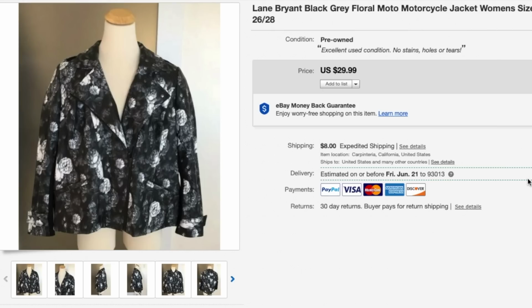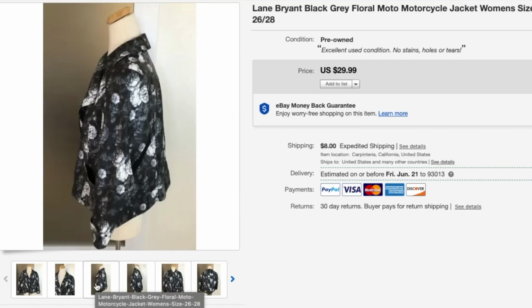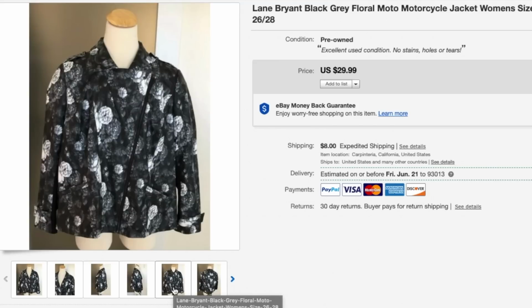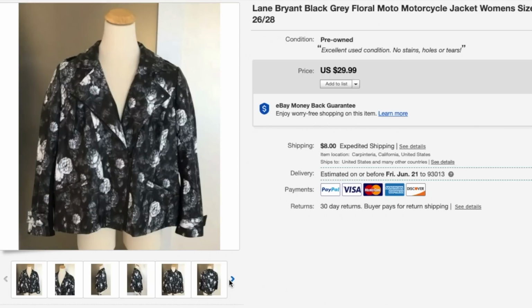Next is this Lane Bryant motorcycle jacket, and this one was in really good condition as well, practically brand new. I don't sell a ton of Lane Bryant. This is actually my first piece from Lane Bryant that I sold, but I always hear that plus size clothing does well on eBay, especially for women. I know the men's clothing always sells well for me, but the plus size clothing for women sells well also. So I went ahead and picked this one up, and this one sold in less than 3 weeks, so I was happy about that one.